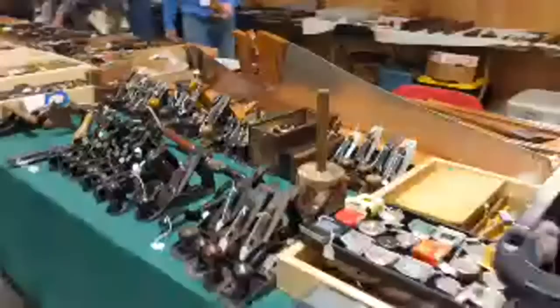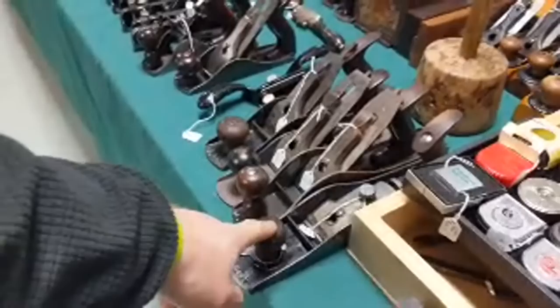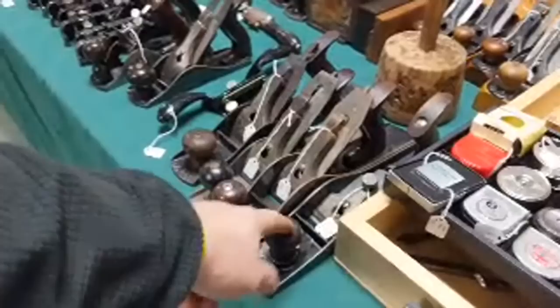Ooh. Here is your number 62. A few years ago these were 70, 80, 100 bucks. And now they're like 250, 300. What is this one? 385. Because of all the power tool people getting into hand tools, everyone's like, ooh, low angle, low angle. Low angle's the best. Low angle's amazing. And these have just gone crazy in price because people are trying to snap up the old ones.